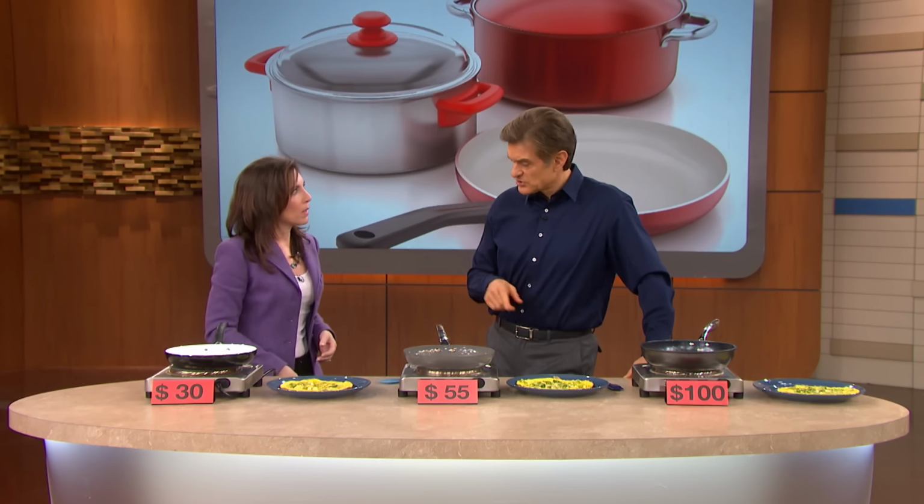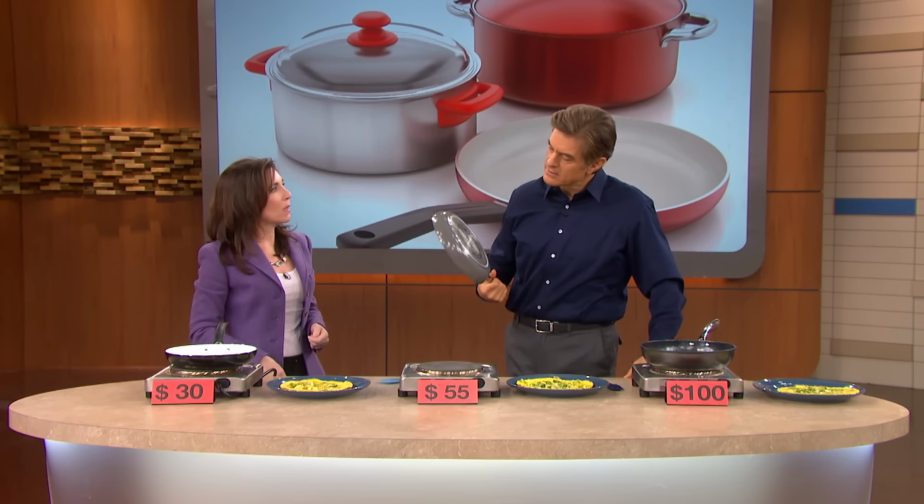If you were buying a pan right now, is this what you'd buy? I just bought this pan. This one? Yes, this exact pan. I'm taking this home with me. Great pan. Hasn't been used.